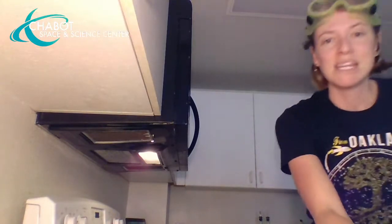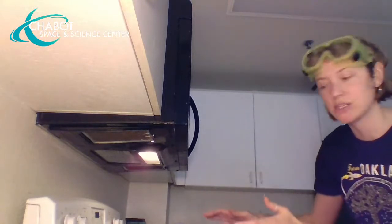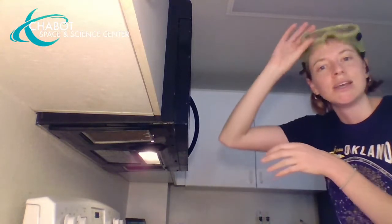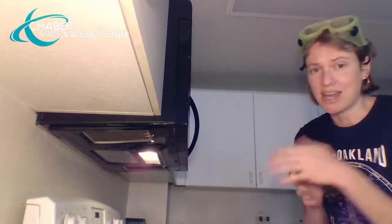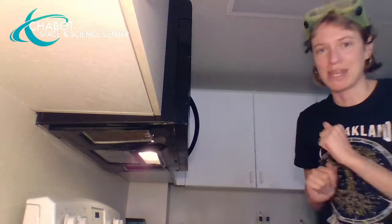Inside of our can we had water. And I want you to think in your head, what happens when you take water and put it on top of a stove? Say you have a pot of water, you put it on the stove, and you heat it up over time. What happens to that water? What does it change into, and how do you know it's changing? I'll give you a minute to type that in.